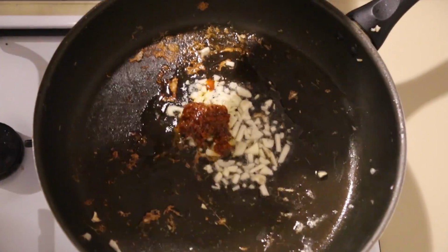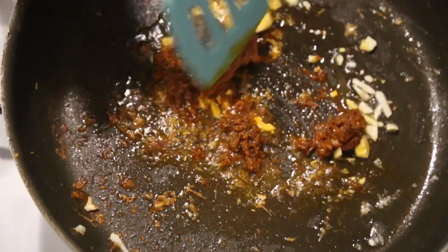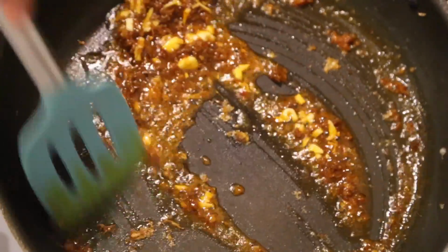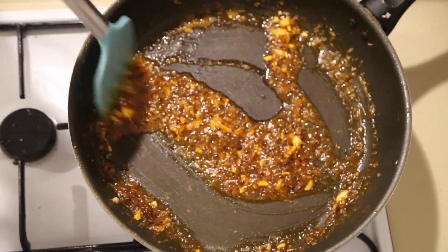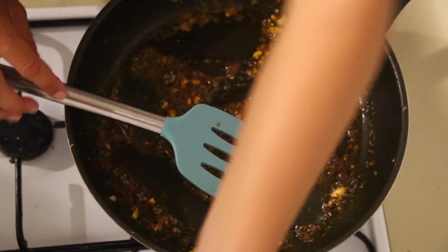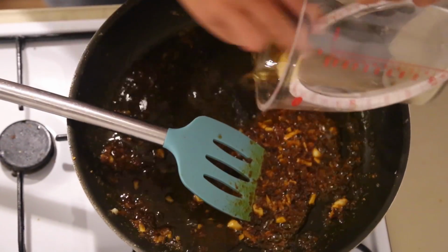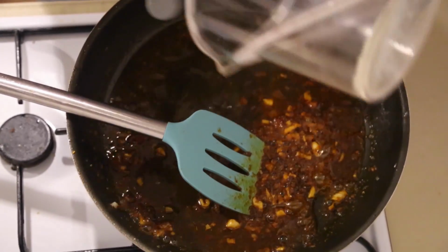And then we'll add the XO sauce. Watch out, XO. Yep. Fry that up. There we go. So that's starting to smell pretty good. Now, you don't want to cook it too much. Watch out. Stock, sugar, soy, and salt.